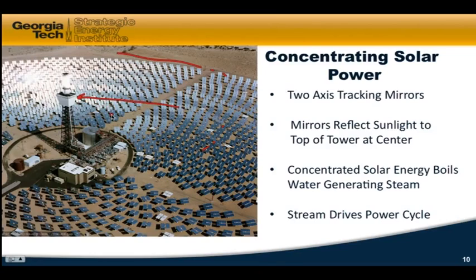And again, water is pumped into this tower, and all that solar energy is concentrated on the tube that's carrying the water, and it boils the steam, which goes through a steam power cycle just like the coal-fired power plant, except the heat source is not combustion of coal, but the high temperatures generated by the solar energy.